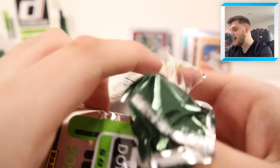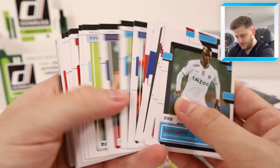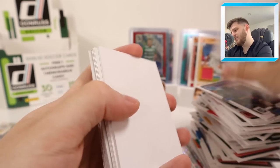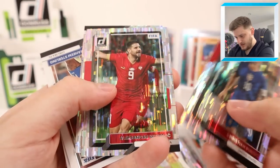You never know. Could this last pack save our box and save our bank account as well. Let's find out. Is it going to be a dub? These are just base cards. Oh, it's not looking good. I don't think we've hit anything of note in this box, I'm afraid. Anything there? Nope. Pulisic, Mitrovic, and nope, nothing there.